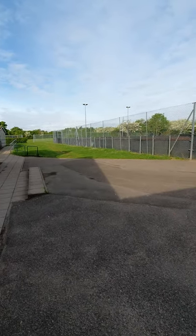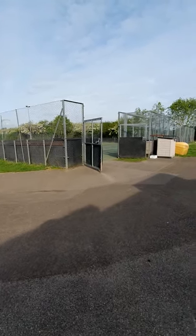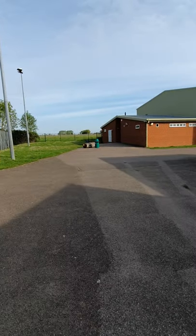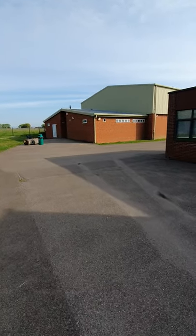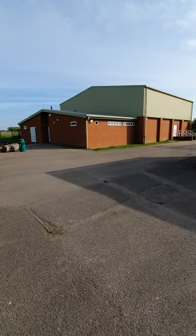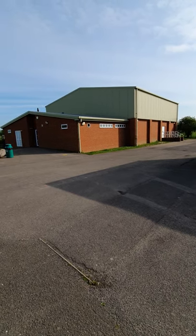Outside now, and you see our hard standing tennis courts with floodlights, and another recent addition to the school, our standalone sports hall. This space is also used for evening lettings for members of the community.